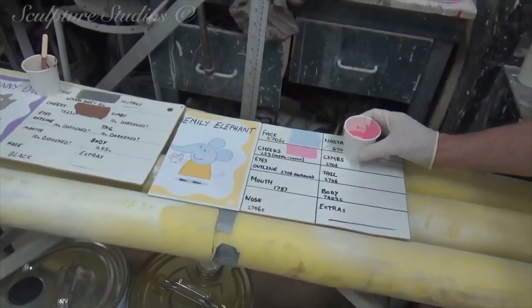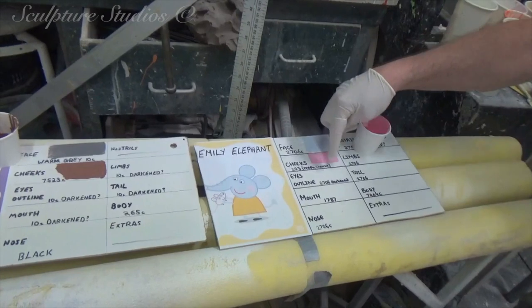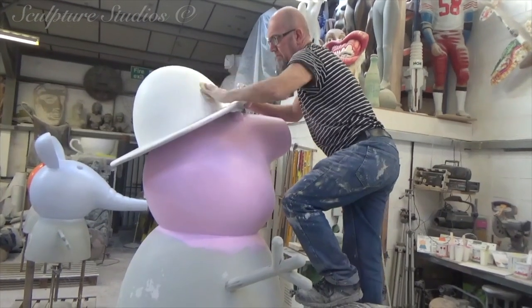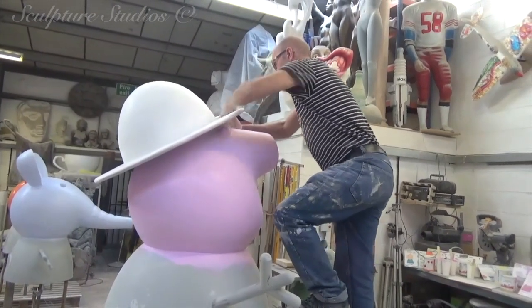Here is now the pink for the cheeks and the blue for the face. And this is just for us really to have a good colour chart reference. So if something gets scratched on site within the theme park, then we could actually come back and reference the colour as well as the number.